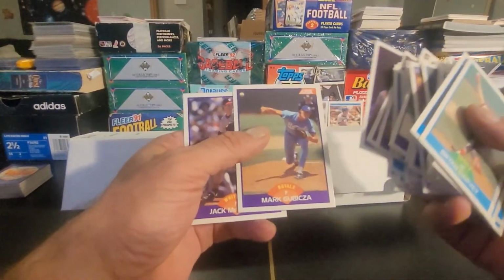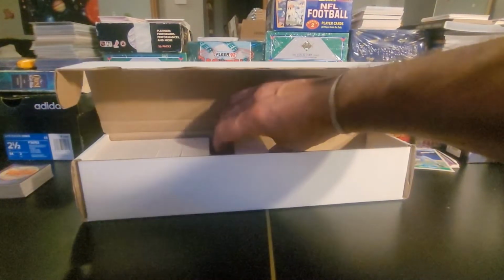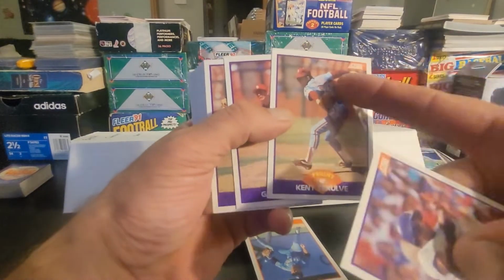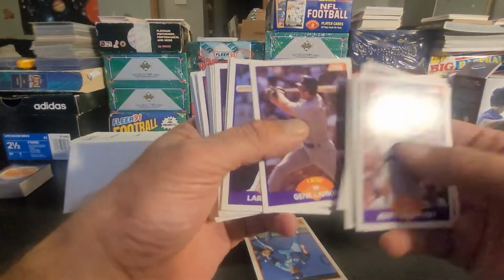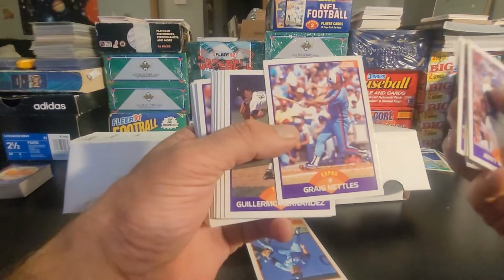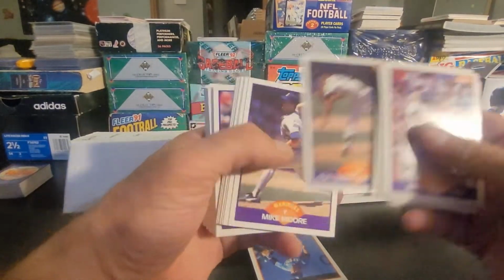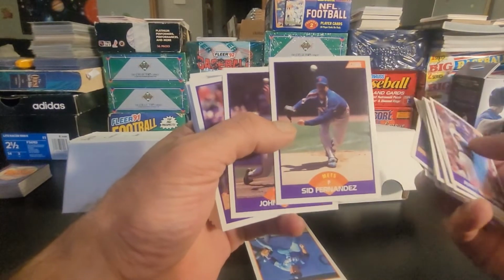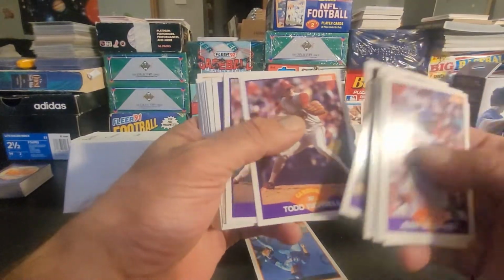Dave Schmidt, Mark Gubicza, all-star pitcher from the 90s as well. Again, one of those that's not Hall of Fame level, but definitely a star of his time. Kent Tekulve with that sidearm delivery, submarine delivery. Graig Nettles wearing an Expos uniform. Yeah, to go from the Yankees and then bounce around and end up with the Expos. I don't know if you're going to have a career resurgence that way. Sid Fernandez, El Sid, great card there.